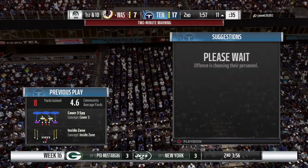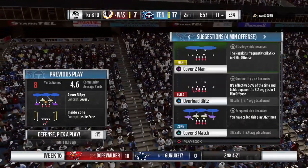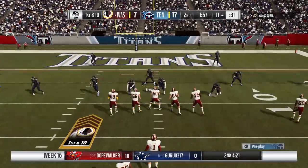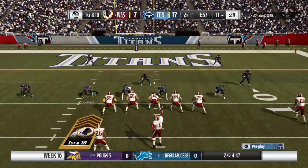A minute 57 to go in this first half. Back to Tennessee after this. So a solid run by Saquon Barkley and another 1st and 10 here.